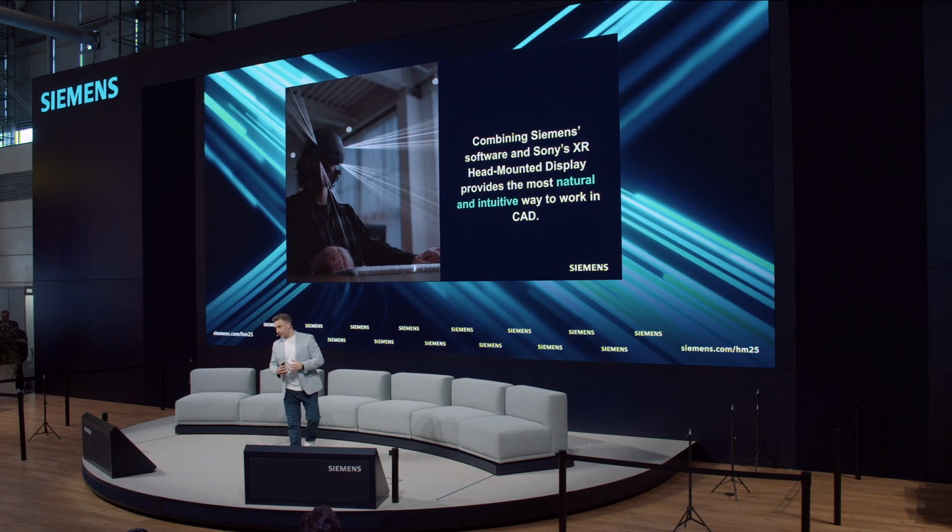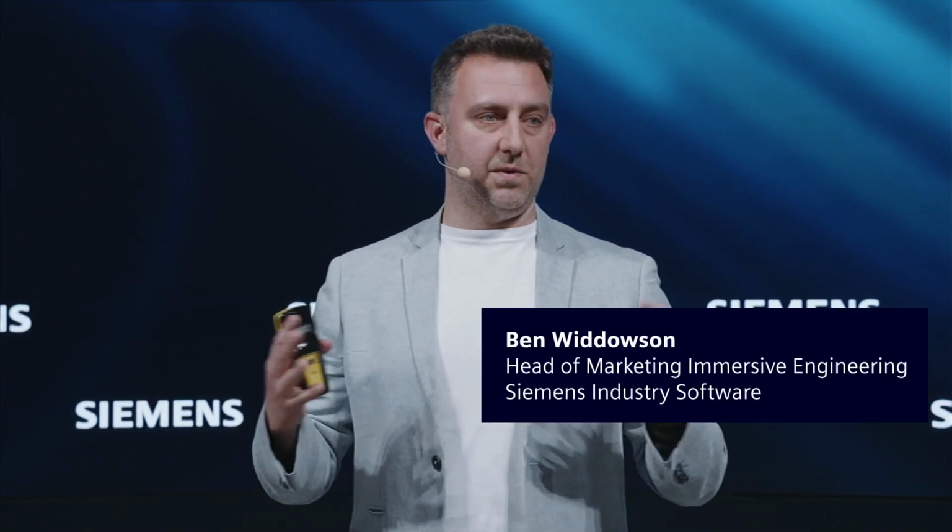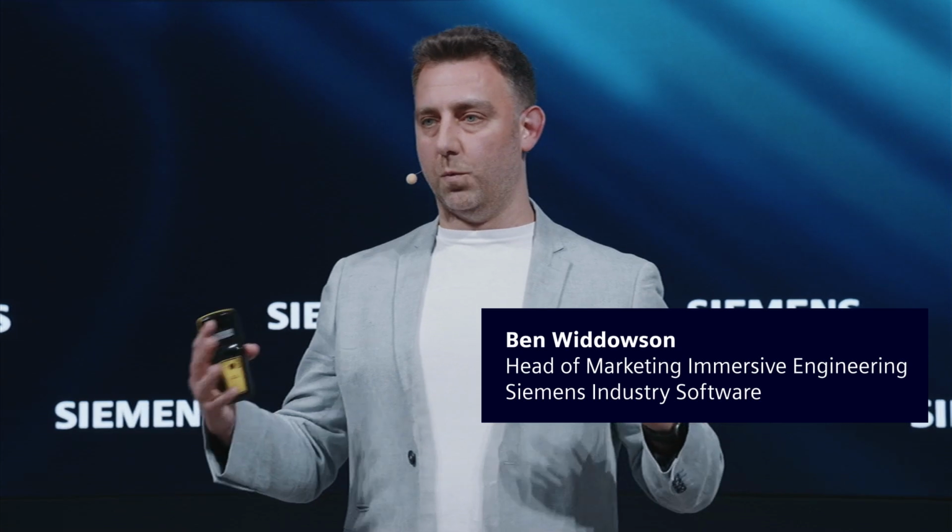So to summarize, this is not just another VR solution. This is the combination of Siemens' heritage in creating industrial software that's used by many of the major brands around the world to create the products we know and love, and Sony's deep heritage in building awesome consumer products and bringing that together in a really nicely integrated solution that enables designers to get into XR in one click and experience their digital twin as they're manufacturing it.